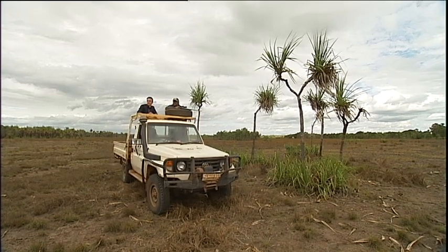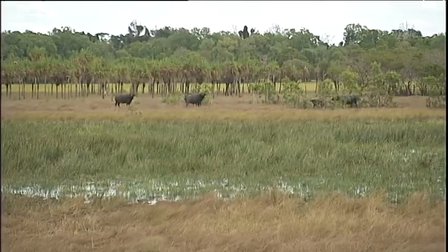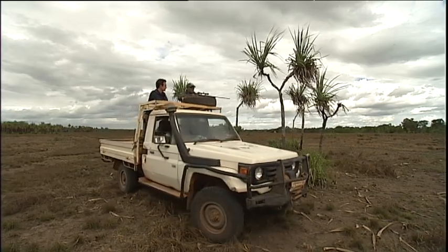Spotted a couple here, so a couple of big bulls, smaller cow. Bit out of range at the moment. We're going to try and have a look anyway. Yeah, all right.